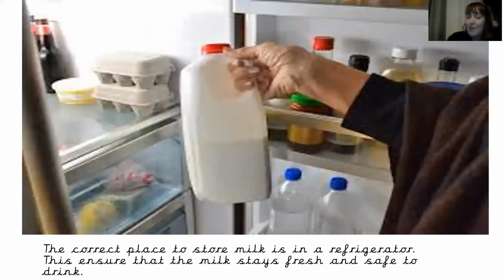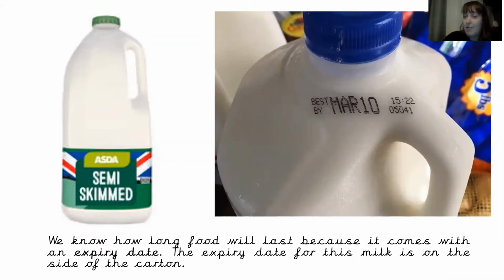Okay, so like I said, the correct place to store milk is in the refrigerator. The refrigerator ensures that the milk stays fresh and safe to drink. So it keeps it cold, and that keeps it safe to drink. And we know how long food will stay fresh and safe to drink because of an expiry date. So the expiry date for this milk is on the side of the milk. Can you see it here? And it tells you the month and the date that the milk will no longer be safe to drink. So this milk is quite old and it wasn't safe after the 10th of March. After that day, it wasn't safe to drink anymore.